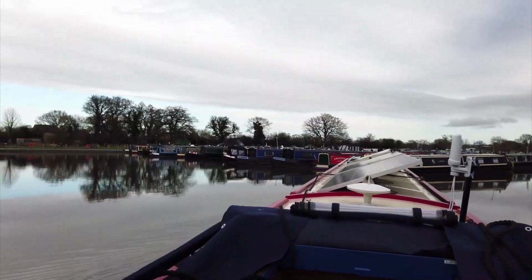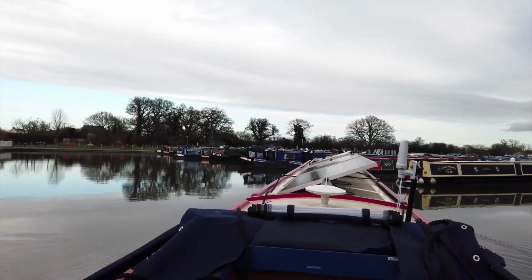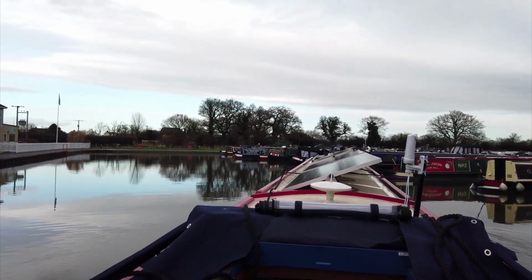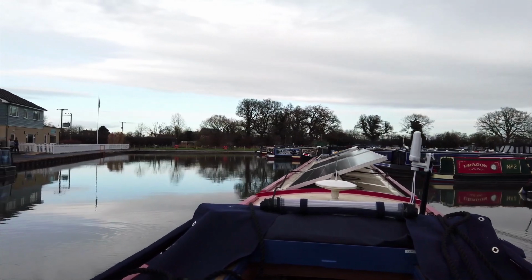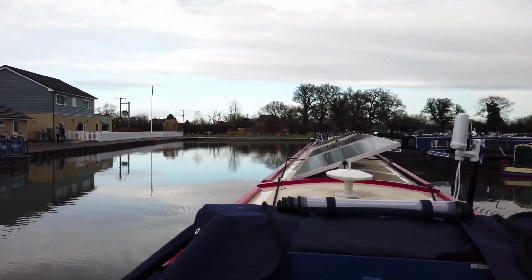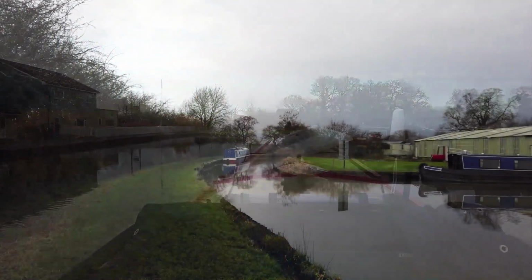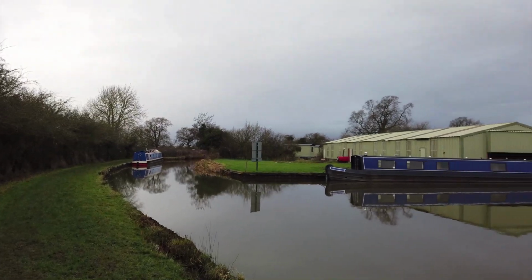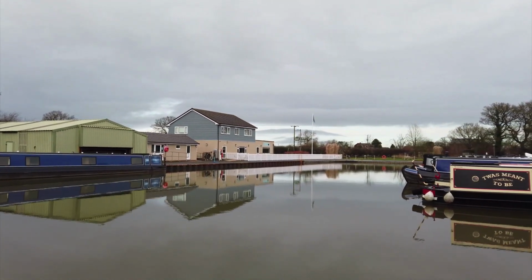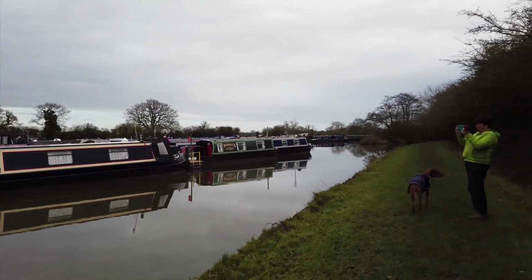Yeah, so we are turning into Wixey Marina. Just going to turn round, do the business, hopefully. Go from here. Do a bit of reversing. Job's a good 'un. Yeah, so we thought we'd just moor the boat up, turn round, as I said, here at Wixey Marina. I'm going to walk down to the end of this particular branch, the Prees branch, and have a look at the end. So, off we go.